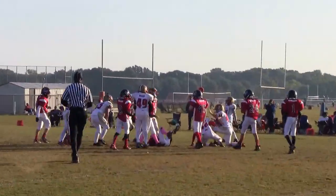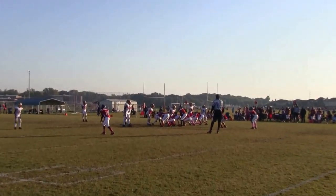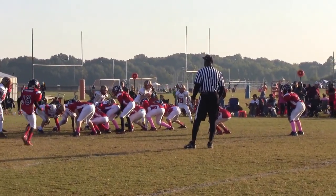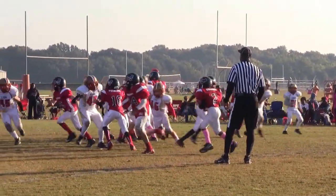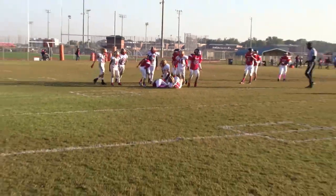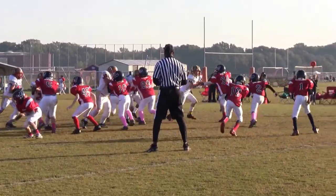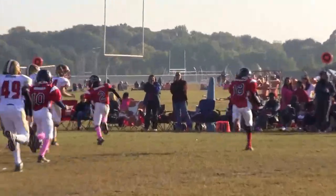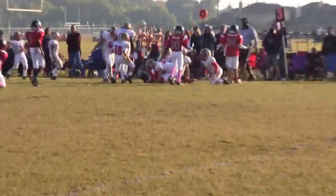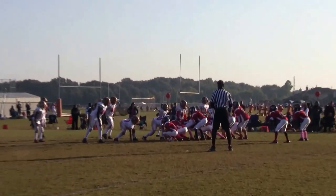Where's the ball? Second down. Second and 15 on the Lions 38. What's the ball? Third down. Third and 13 on about the Lions 36. Fourth down. Fourth and 12 on the Lions, about 35 yard line.